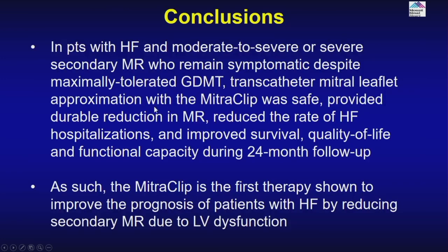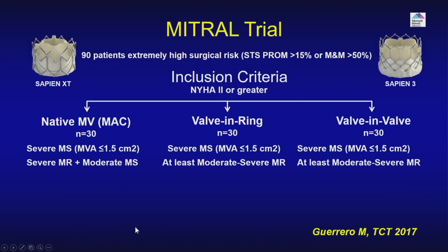So what they concluded that in patients with heart failure and moderate to severe mitral regurgitation on therapy, MitraClip is safe, reduces hospitalization, improves survival and quality of life. So it is first-line therapy to improve prognosis in patients with heart failure secondary to LV dysfunction and secondary MR.